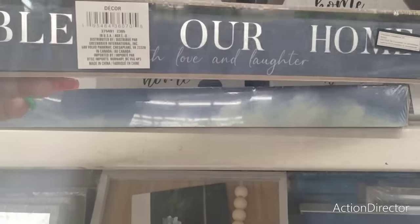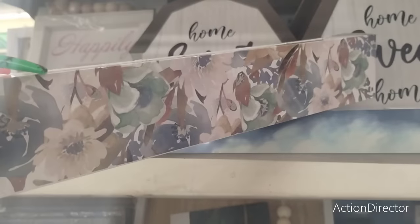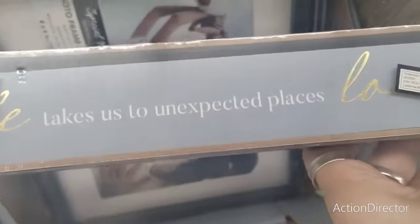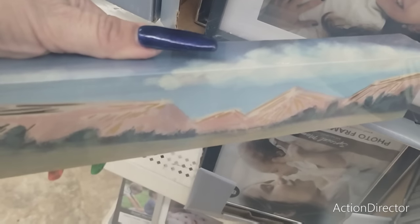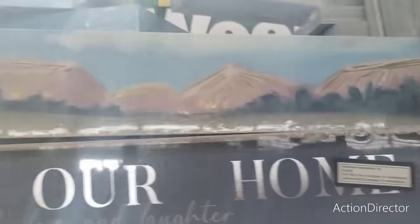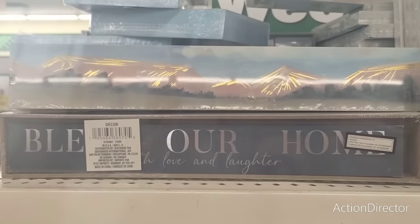Bless Our Home with Love and Laughter. And then in the front, it has the floral. I don't know why the camera's picking up the glare so well. It always does. Life Takes Us to Unexpected Places. Love Brings Us Home. And then it has the mountains. So that is new. Let me pull out so you guys can see, but I keep picking up the glare, and I know it's really annoying for you guys. There we go, that's a little bit better.